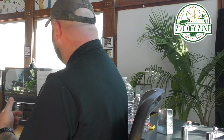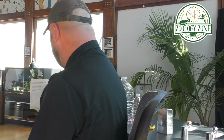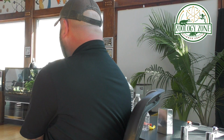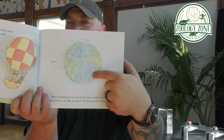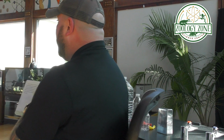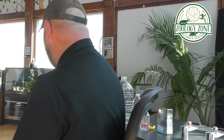When heated air over the earth rises, cooler, heavier air rushes in to take its place. The moving air is wind. So we can see the cold air here at the top of the earth mixing with the warm air in the middle of the earth. And what happens when those meet is wind. The sun's rays strike the equator directly. That's why it gets hotter there.